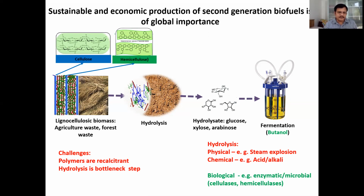Currently, there are several pretreatments the researchers are using to pre-treat this lignocellulosic biomass, particularly physical techniques and chemical techniques. The physicochemical techniques are energy intensive, because we need a lot of energy input in the process, and that's why the processes are not economically feasible. And that's why we came up with the idea of biological pretreatment.